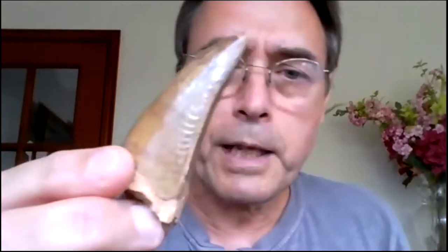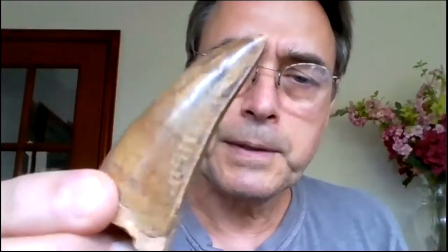I'll hold it up close. You might see it's got serrations. This was a slicer and not a stabber. So some nasty dinosaurs around in the Cretaceous. And as I said, with the ammonites, dinosaurs became extinct 65 million years ago.